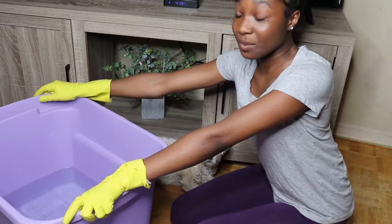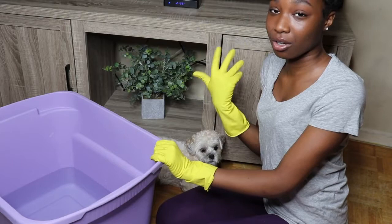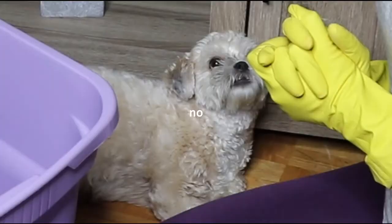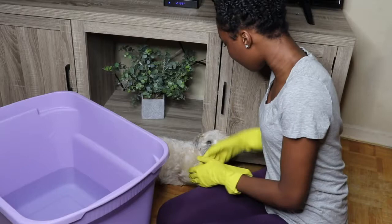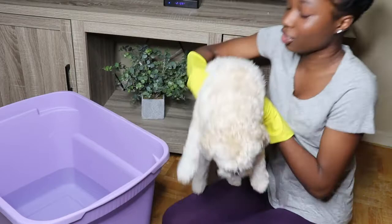We're bathing her in this bin because we do not want to bathe her in our bathtub. It's better to bathe her in a bin instead of our bathtub because that's just gross. Ready to bathe? Yeah, let's go. She's being so lazy today. She does not want to do anything. I think because she feels dirty, she doesn't feel like doing anything. I wouldn't either. And it's not like she can bathe herself.